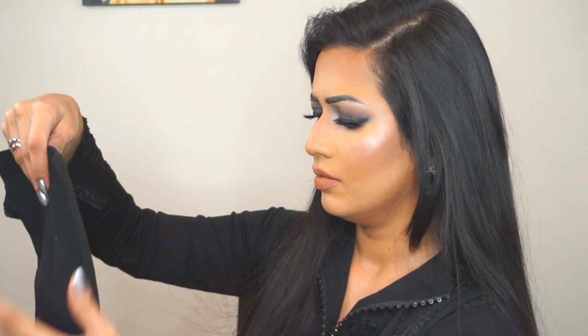Oh, I forgot to mention, the wallet on chain came with this dust bag. This is pretty. The outer part of the dust bag is very smooth, some very soft material. Inner part is cotton. Since this is the white wallet on chain, my SA gave me this white dust bag, and I'm gonna keep it in this white dust bag because I want to avoid color transfer.